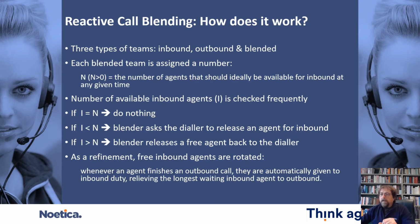You're fine. If I is less than n, that means you've got fewer agents available than you would like, then the blender mechanism will ask the dialer to release an agent or more for inbound duties. And the dialer will either release agents that are currently available or release them as they become available. If I becomes larger than n, meaning that the number of available inbound agents is larger than the number you ideally would want, then the blender mechanism will release them back to the dialer to allow them to handle outbound calls.